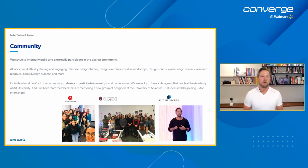This part is community. So community is something that we try to achieve both internally and externally. So community is really about how can you as a designer and a design leader participate towards and in the design community. So we present at conferences and we try to participate in conferences to learn and to inspire. We also collaborate with universities where we teach so that we can help what we've learned into for others, but also it helps us to learn where others are and how we can help build the next generation of designers.